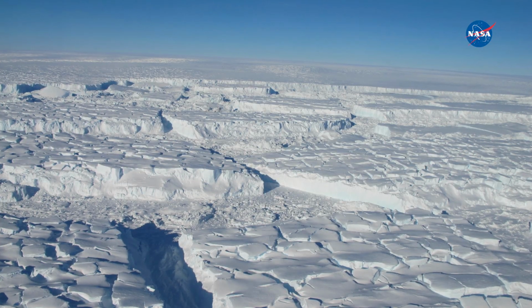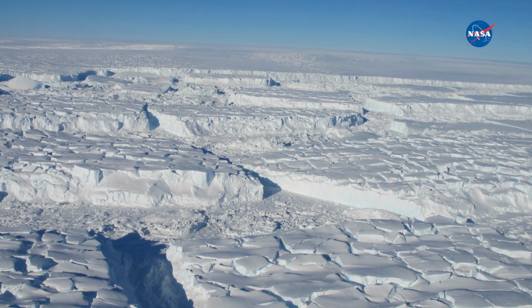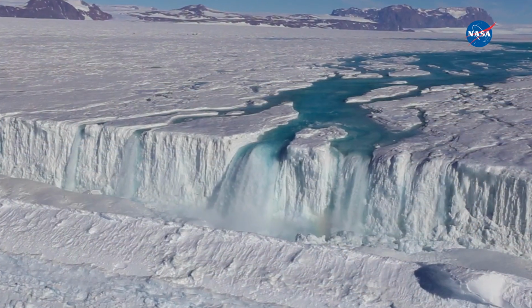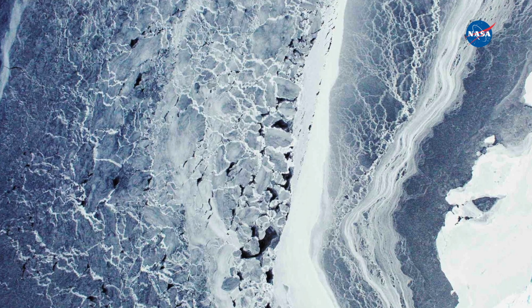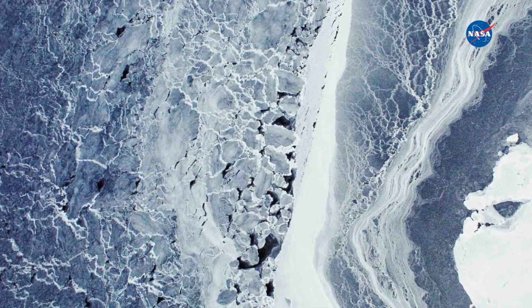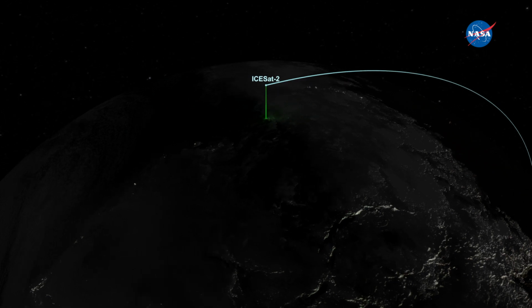We'll be able to go into Antarctica and we'll measure small-scale features changing. We'll see water flowing under the ice sheet, seeing lakes inflate and deflate as water moves around under the ice sheet. So there's a whole variety of measurements that are in kind of soft focus now that will be very sharp once we've got ICESat-2 making these measurements.